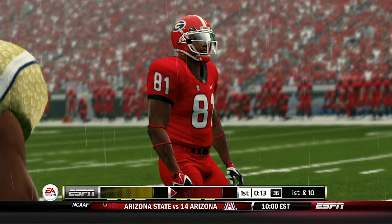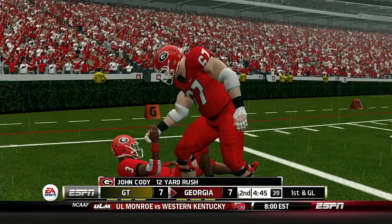And he's taken down at about the 17-yard line. First down, 10 yards to go. Ball on the 17. The 10. Now it's first and goal.